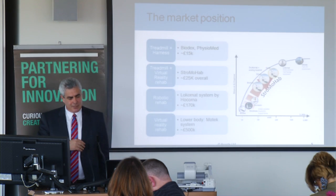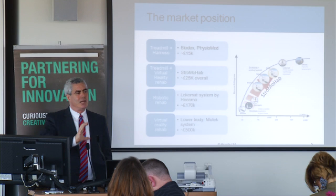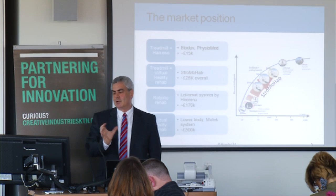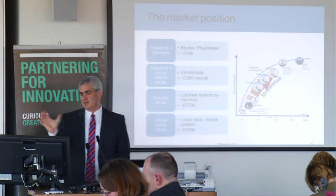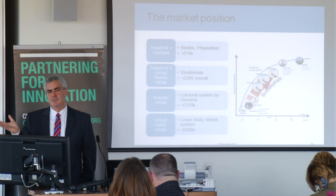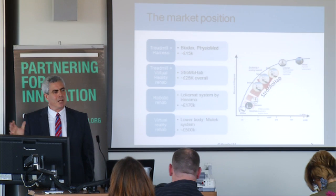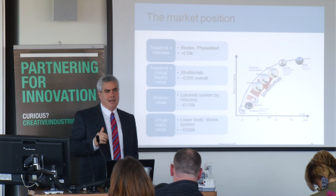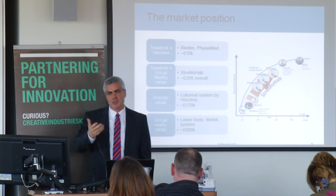In terms of the market, StromoHab sits in the middling range. At the bottom end of gait rehabilitation in particular, you've got conventional treadmills. At the high end, you've got some of the systems, and I think a CAVE was mentioned here before, a CAVE system, a large room-sized virtual reality environment that you can, I suppose, in principle, bring patients into.